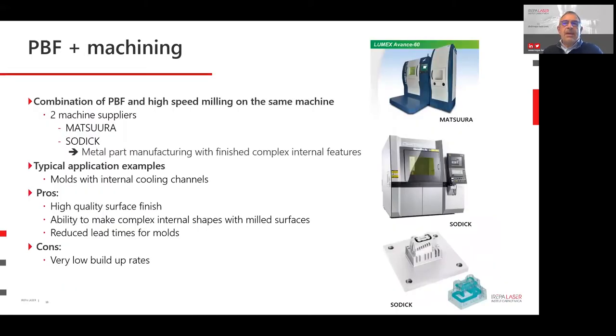So the next example of hybrid process is PBF plus machining. In this case, there is a combination of PBF and high speed milling within the same machine. So two suppliers have implemented high speed milling in a PBF machine, Matsuura and Sodick, to my knowledge. And in this case, they mill the part during manufacturing.